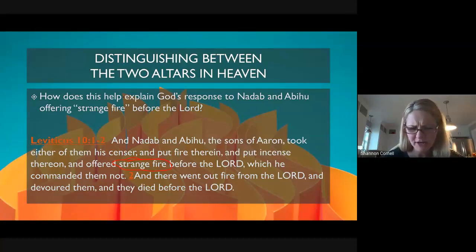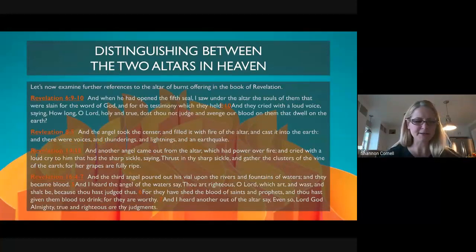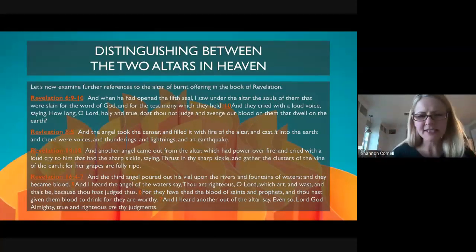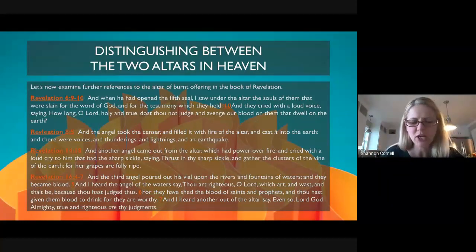They offered strange fire before the Lord. And because they weren't following his directions exactly, the fire of the Lord came out and consumed them and they died before the Lord. So even the fire that's on the altar of burnt offering is sacred. So I think understanding that the fire comes from the altar of burnt offering, or the brazen altar, and the incense is offered on the golden altar of incense, then we can begin to distinguish between the two different altars in heaven.